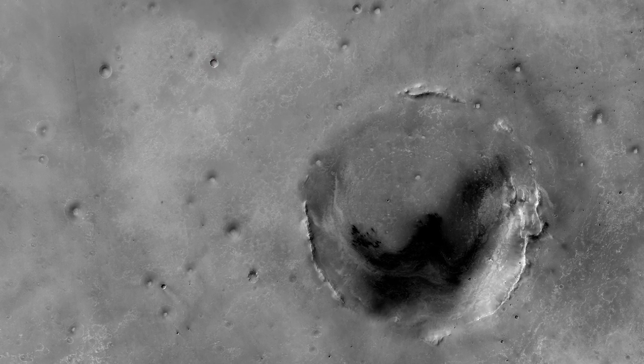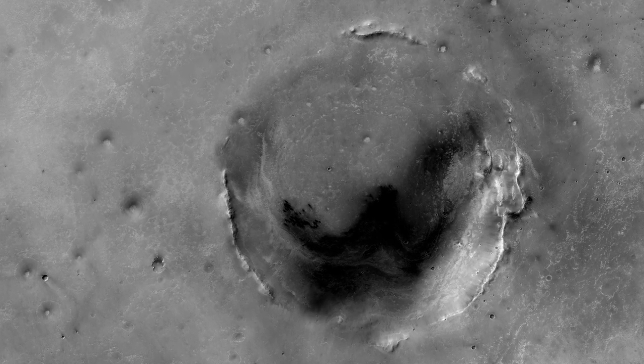Endeavour Crater is a very large impact crater that's much older than any of those we've seen. And so we still have approximately 12 to 14 kilometers to get to Endeavour.